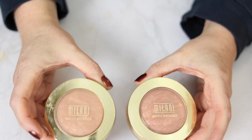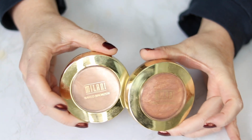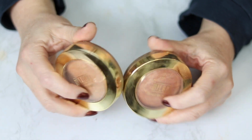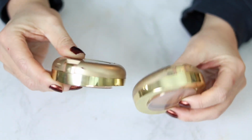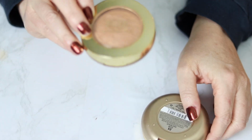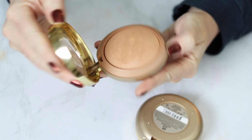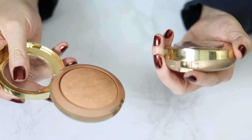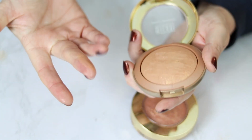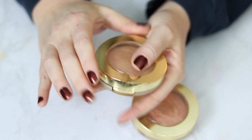Moving to bronzer, I have two of the Milani baked bronzers. I've heard people say these are dupes for the Hourglass. I completely disagree. I just never really could make these work. I have them in two colors, 09 Dolce, which even though it's called 09, it's really a lighter shade. I think that's the lighter one. Yeah, it's a lighter kind of more gold shade. Of course, bronzers are not real good to swatch, but I just didn't find myself reaching for it.